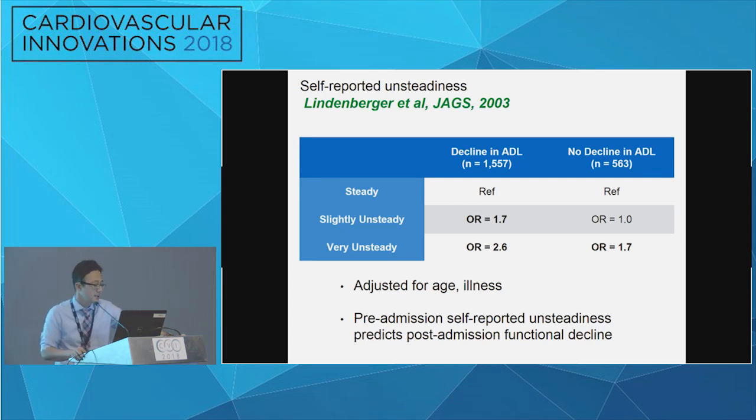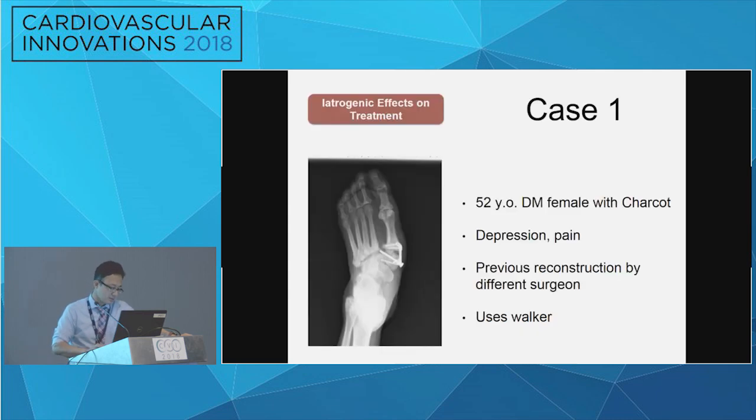Self-reported unsteadiness, a lot of times we call it fall risk. If those patients have a fall risk, again, the chance of getting deconditioning after major surgeries like limb salvage procedures is twice to 3 times as likely.